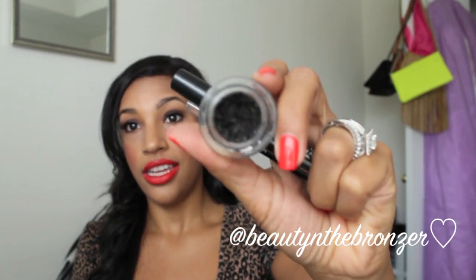The Lacquer liner from L'Oreal is amazing. This is one of my favorite gel liners. As you can see, I use so much of it, and it just goes on really good. It does last long. Some gel liners will get crumbly towards the end of the day, and I've never really had that issue with this one, so I love it.